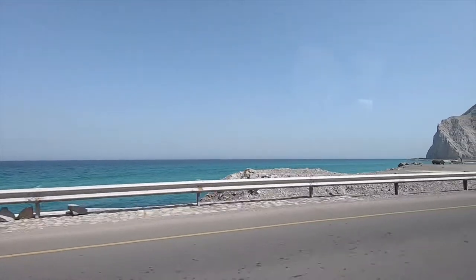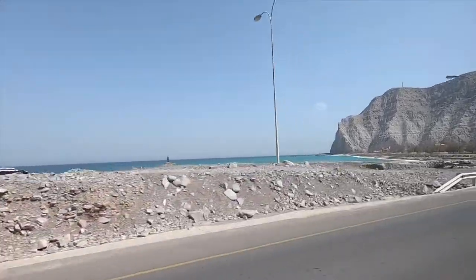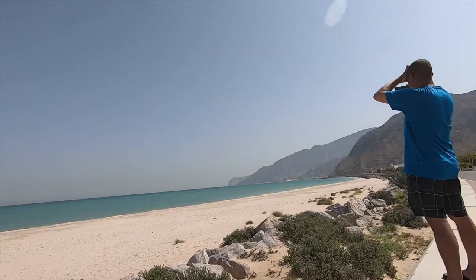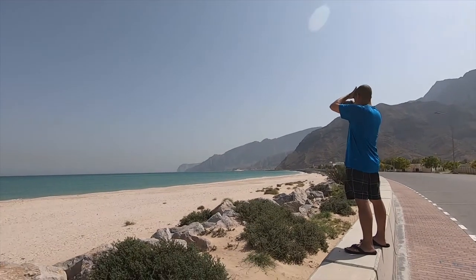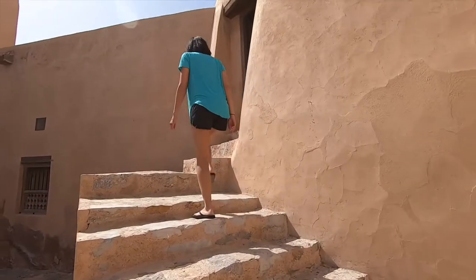During the drive up, we were treated to spectacular views of the coastline of the Musandam Peninsula. This area is actually known as the Norway of Arabia because of the many fjords out here that were cut out by glaciers a long, long time ago.